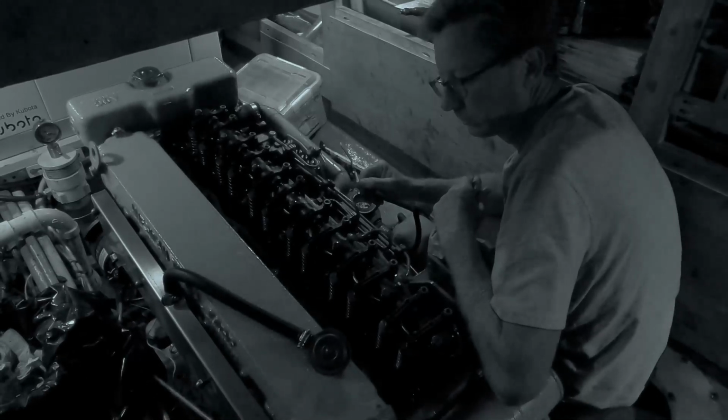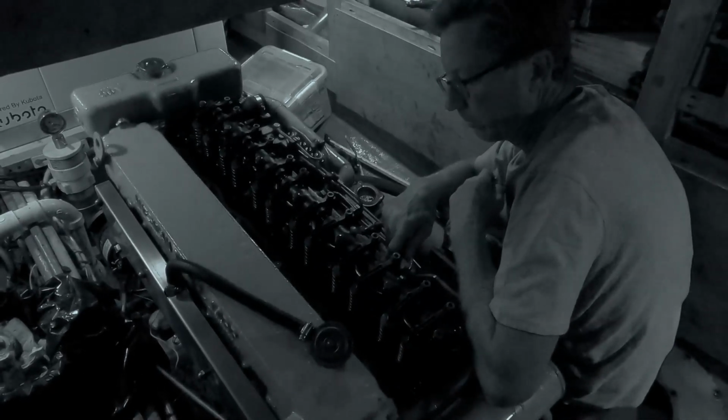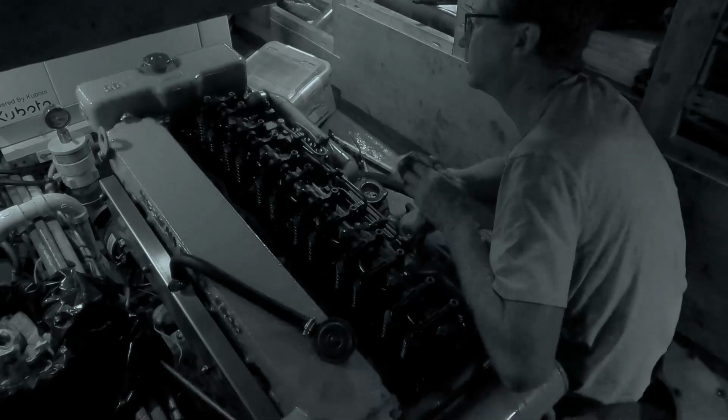My fuel injectors don't look like his. The injector that I was sent was not the proper injector for a Lehman 135. It's for a Lehman 120, and they are not the same. So I had to return that one and order a new one to fit a 135.